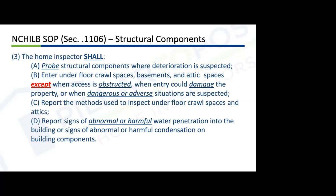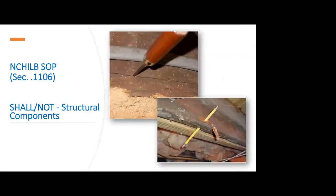When I say abnormal and harmful, what am I talking about? To the house. To the building or the component, correct? So, good probing, not so good probing.